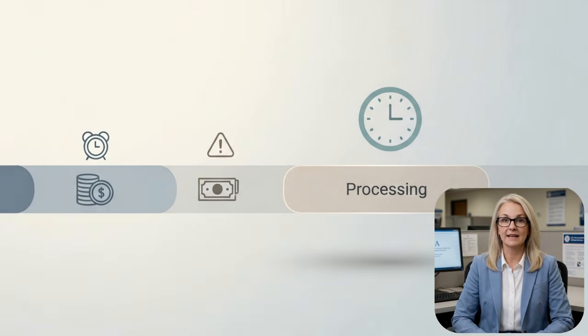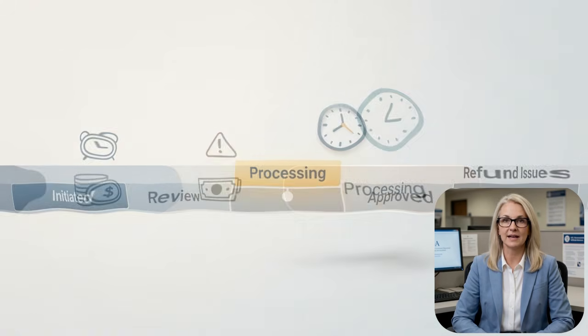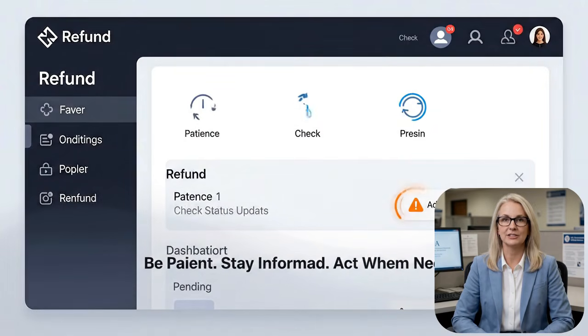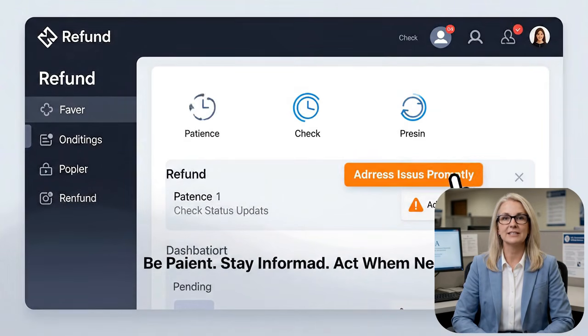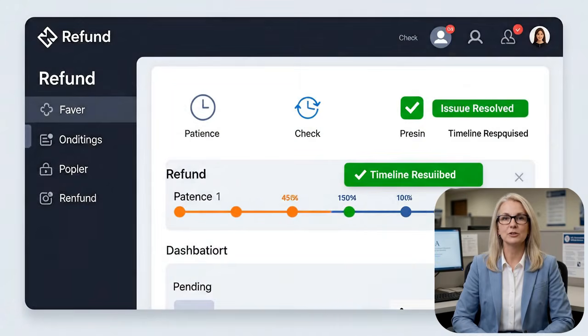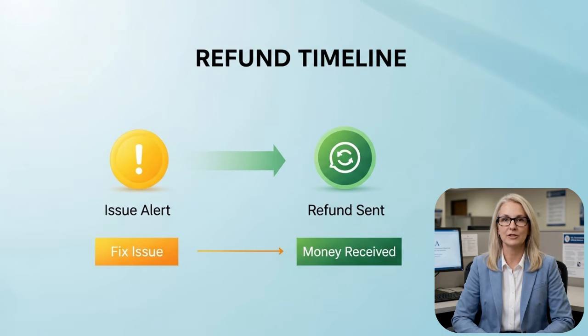And remember, a delay doesn't automatically mean something is wrong. Sometimes it just means the IRS needs a little extra time to process your return. Stay patient, keep checking your status, and if you do run into problems, don't ignore them. The sooner you address an issue, the sooner you'll get your money.